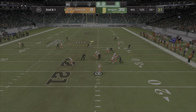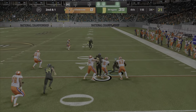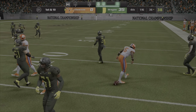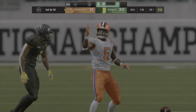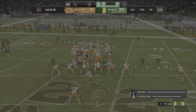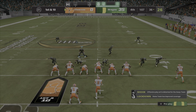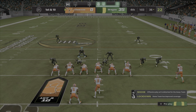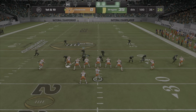Now Taylor. Complete. It's Henry. They certainly had success throughout this contest getting him the ball in the passing game, and there he picks up another first down. Whatever they saw going into this one, they've been able to capitalize on it, and no adjustment has been made to take it away.